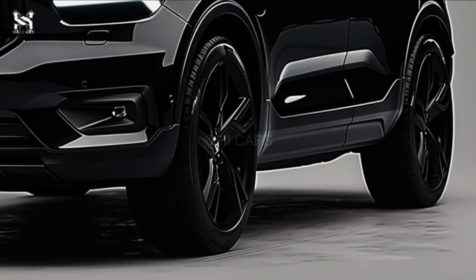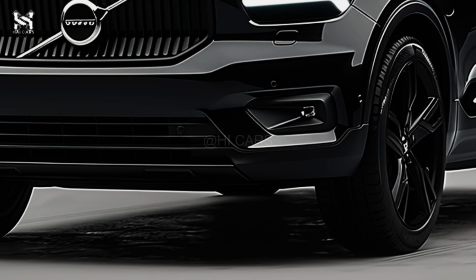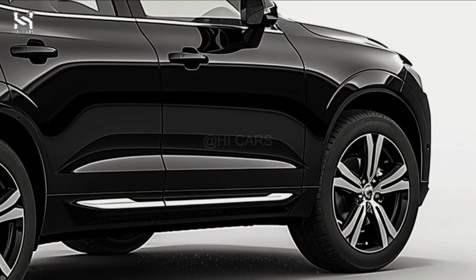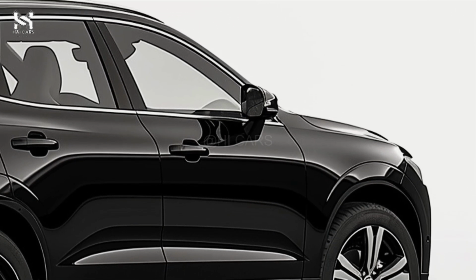The XC40 has a contemporary and minimalist design, with clean lines, sharp angles, and Volvo's iconic Thor's hammer headlights. The 2025 palette now includes a new Sand Dune color, which replaces the former Bright Dusk shade.